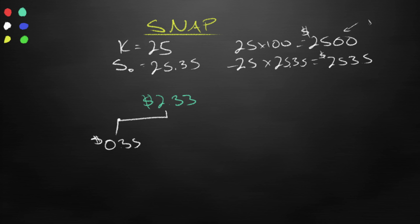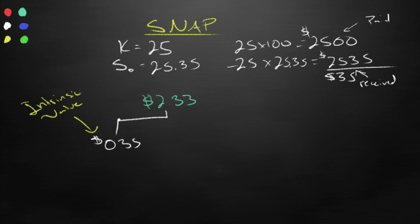So this was paid, this was received. The difference between the two is $35. And if I come back down here to the left, $35 in premium terms is 35 cents. So the portion of the premium that is based on what you can exercise it for is called intrinsic value. So when we exercise this Snap option, this is what we're going to get back, 35 cents.